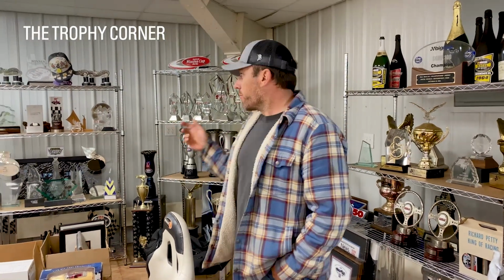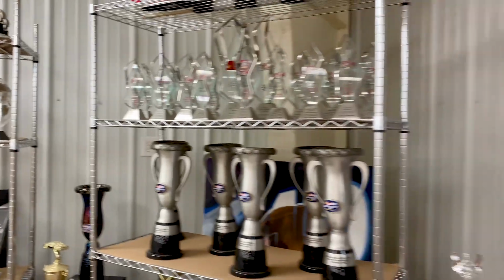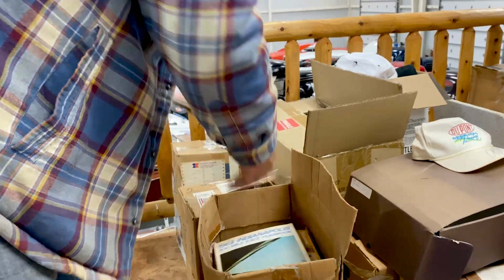So this is kind of like the catch-all place, but this is where I have some of my original trophies from back when I raced open wheel cars, some of my pole winning trophies, some of my Busch wins, some of the other bigger wins, no doubt, but I got pictures and stuff that I've just collected over the years.